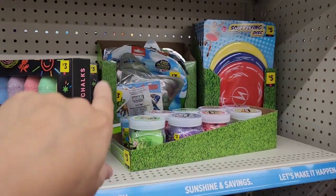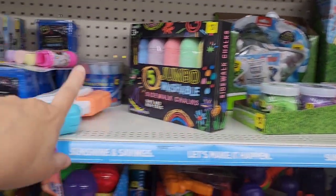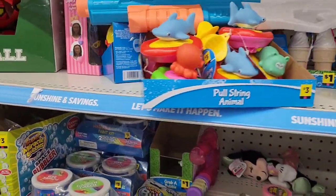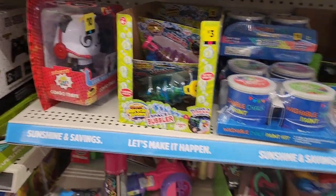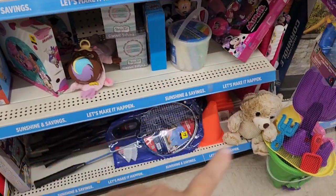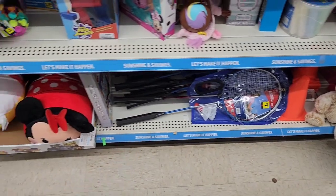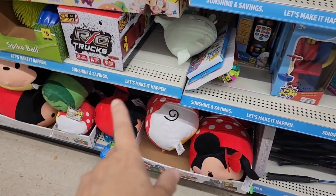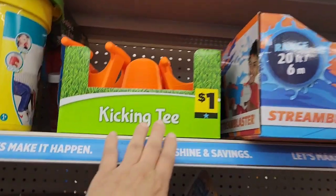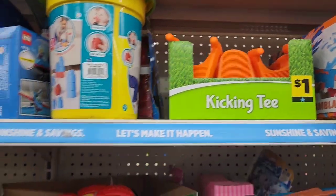Some discs. Maybe some prizes in there. There's the chalk that usually never goes. The little toys, and some more hidden things that may be in here. And the rackets. And then we got some plush, but those are yellow star. Those are normally going with it, but they're not. They're a blue star.